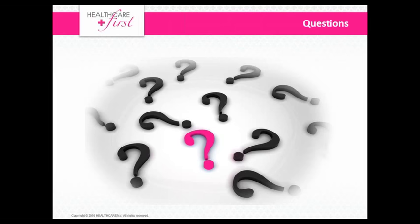Mary, is a diagnosis considered active if they are receiving medications to treat it? Yes, CMS in its response to specific instructions say, yeah, if someone's receiving a medication, then it is considered active.